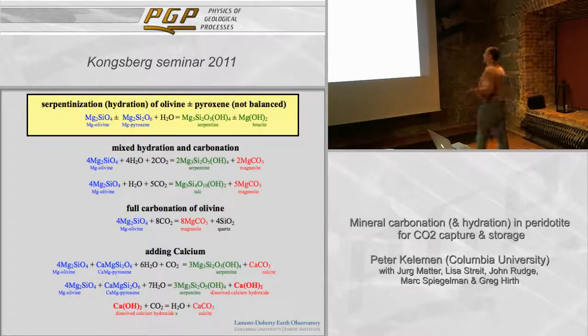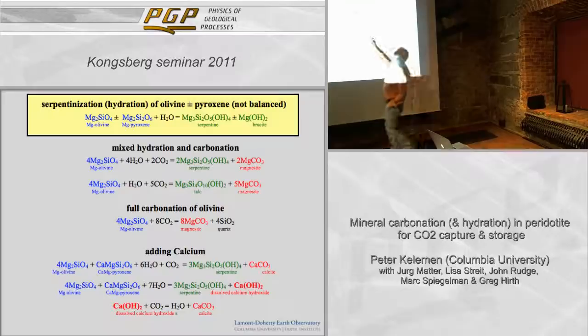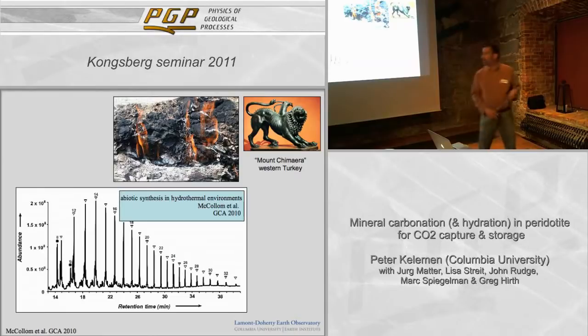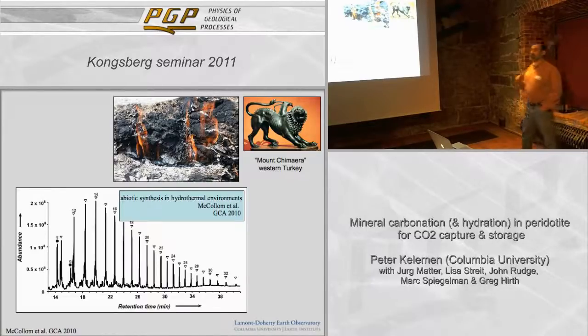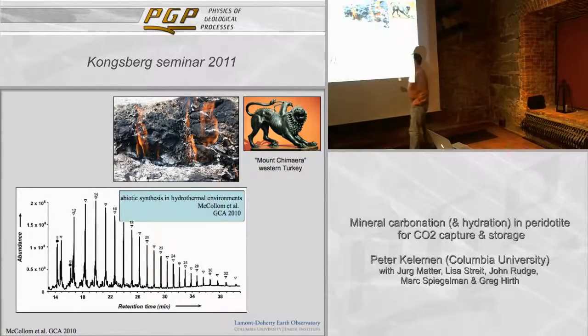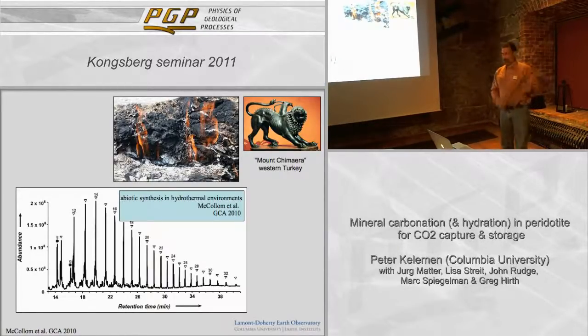The process that's involved is hydration, which I haven't bothered to balance, but you have magnesium silicates combining with water to form serpentine and maybe brucite and maybe magnetite. That process itself is super interesting, and we're coming to understand that it's potentially a significant source of abiotic hydrocarbons, among other things. Here is an outcrop of serpentinite on the coast of Turkey that has been on fire for the last 2,000 years because of methane evolved from the serpentinization process. And here is a very recent and beautiful paper by Tom McCollum and his colleagues looking at synthesis of alkanes and alkenes in a chemical environment produced by serpentinization. It's really interesting, but we're not going to talk about it.